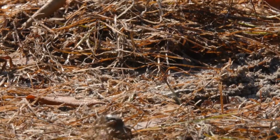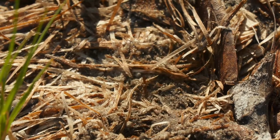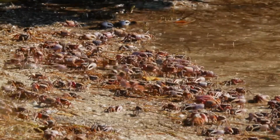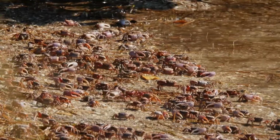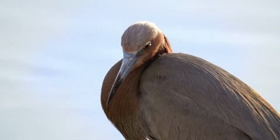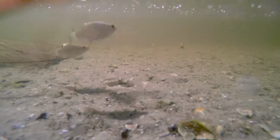As the tide returns, the crabs retreat to their burrows. They pack the entrance with mud and wait until the water recedes again. The little fiddler crabs are big players in the symphony of Sanibel's food web. They're a food source for wading birds, and the tunnels they dig add oxygen to help seagrasses grow, providing food for fish and other creatures.